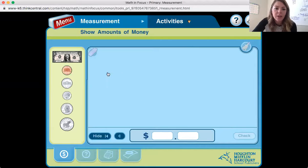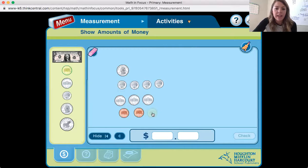Okay, let's do another one. I'm gonna add in a quarter this time. So I'm gonna start with 25 in my head, and then I'm gonna start counting from 25, and I'm gonna add on by tens. We learned how to do this in math, where you can add tens to any number. We did that a couple weeks ago. Okay, and then I'm gonna add some nickels. Notice that the nickels are a little bit bigger than those dimes are. And then I'll add in some pennies. Squeeze one in there.